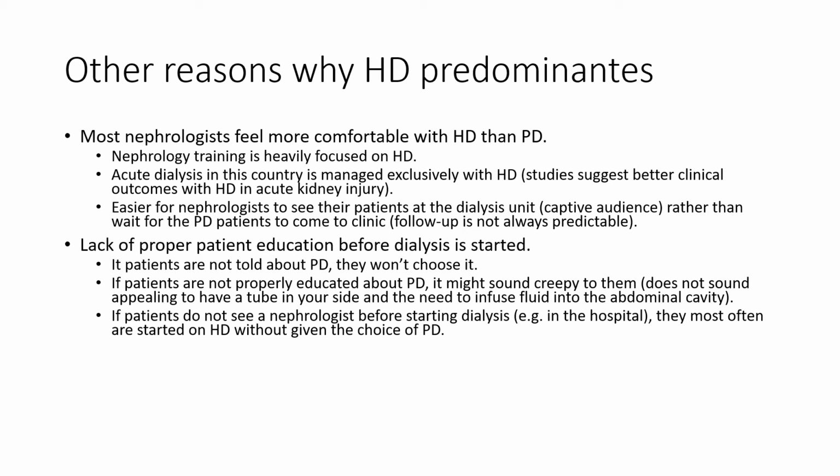Sometimes patients don't receive proper education before dialysis starts, and if they're not told about peritoneal dialysis, then they won't choose it. Also, if they're not properly educated about PD, it might sound creepy to them. If you say, oh man, we're going to put a tube in your belly and you're going to flush fluid in there and it's going to sit there and you're going to drain it out, it's easy to turn a patient off. So you have to explain it carefully, otherwise that might be a deterrent.